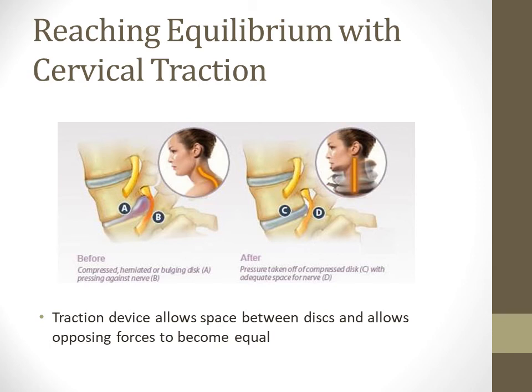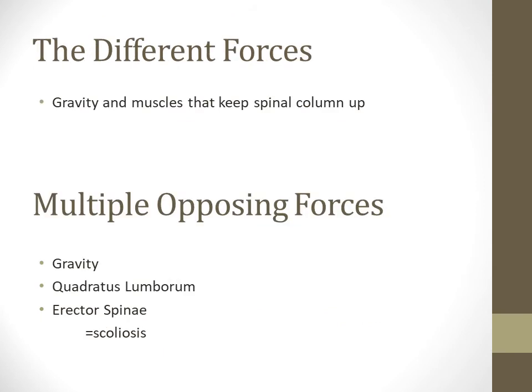The opposing forces in this case are gravity and those muscles that are pushing the spine up to hold up that spinal column. So, like I just said, those different forces, gravity and the muscles that keep the spinal column up, that's what we see when the spine looks straight, but it's just being compressed down on, causing that nerve pinch. There are multiple opposing forces.